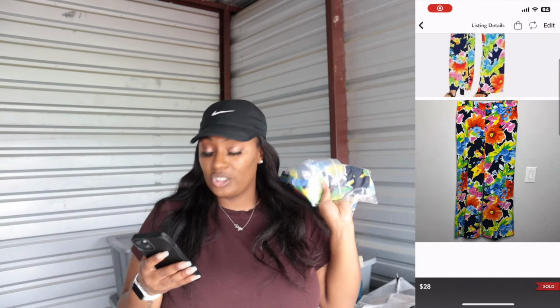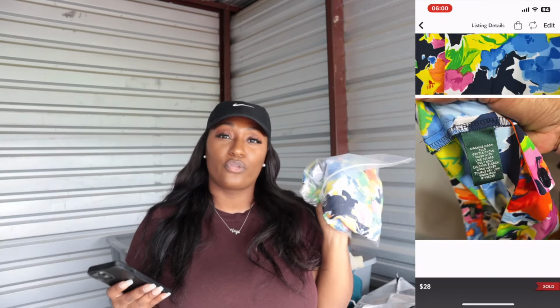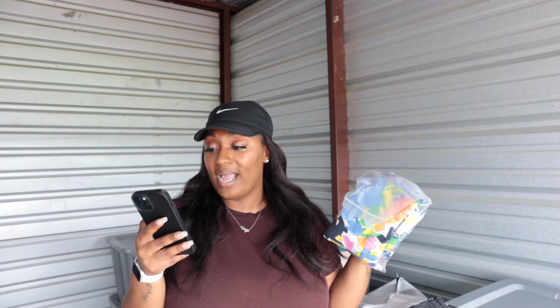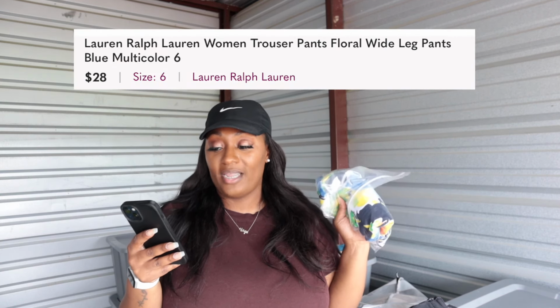All right, so this is actually Ralph Lauren. I picked these up at a regular thrift store. I think the store was called Thrift Giant, if I'm not mistaken. Y'all saw it in a reseller vlog. So I paid up for these just a little bit, not, you know, a lot. I think maybe $3 or $4, maybe even $5, I'm not sure. But these sold for $28. My bot sent them an offer, they accepted it, and I had this one titled as Ralph Lauren Women Trouser Pants Floral Wide Leg Pants Blue Multicolor 6. I don't know why pants was in there twice, but you know, here we are.